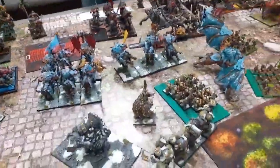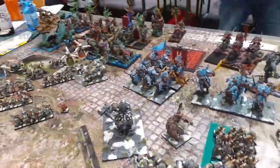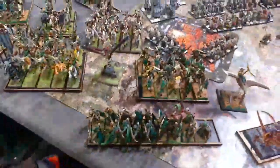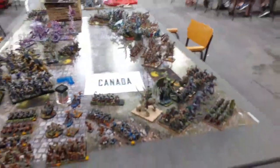And some honest, or not so honest, well, at least some dwarfs, some from the Infernal here, and some dwarfs from the Dwarven Holds. And the Sylvanovs are on the march too. They're here. And now, let me have a look. Is there another army set up for best painted? Yes, there is. Here we are in Canada.